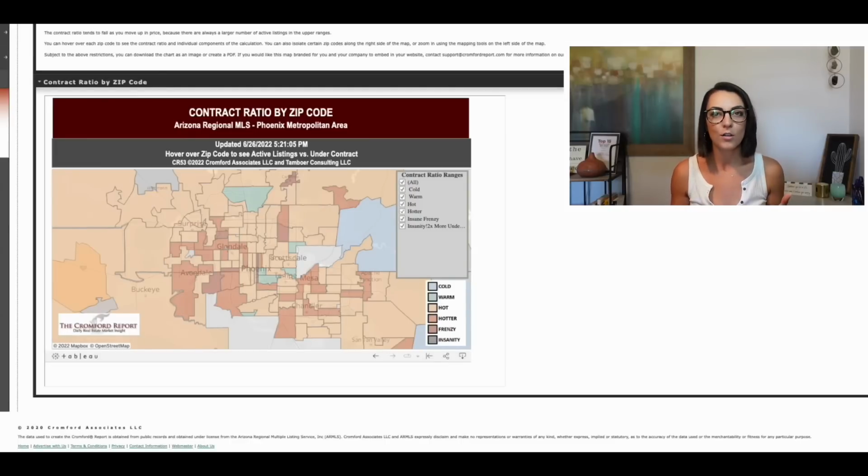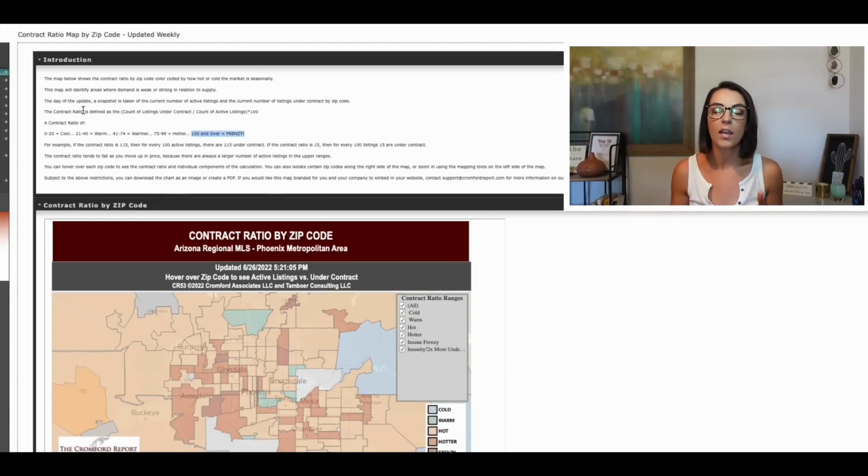So let's talk about the contract ratio and how that is defined. The contract ratio is looking at the number of homes under contract as compared to the number of homes that are active for sale in any given area. So the count of listings under contract divided by the count of active listings times 100 is how they get that value. And here's our little key. Anywhere between 0 and 20 is a cool market, 21 to 40 is warm, 41 to 74 is warmer, 75 to 99 is hotter, and 100 and over is a frenzy. We're going to come back to this map.